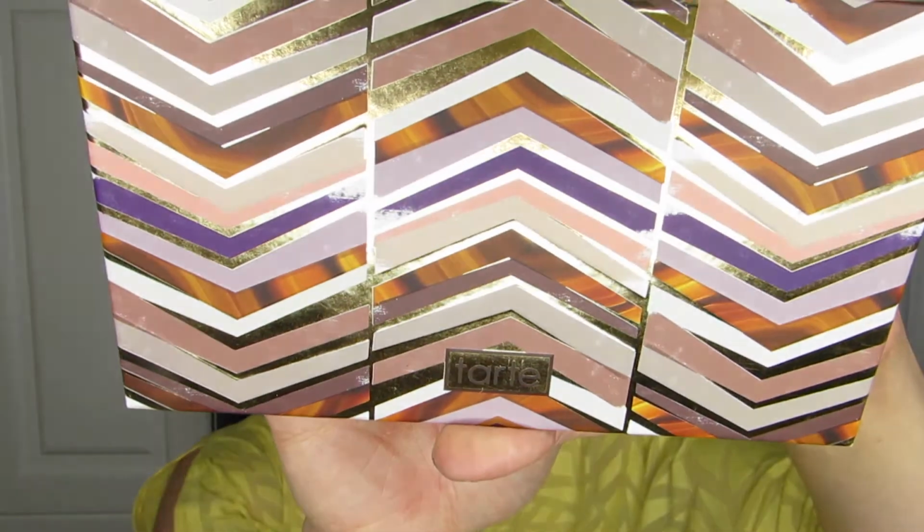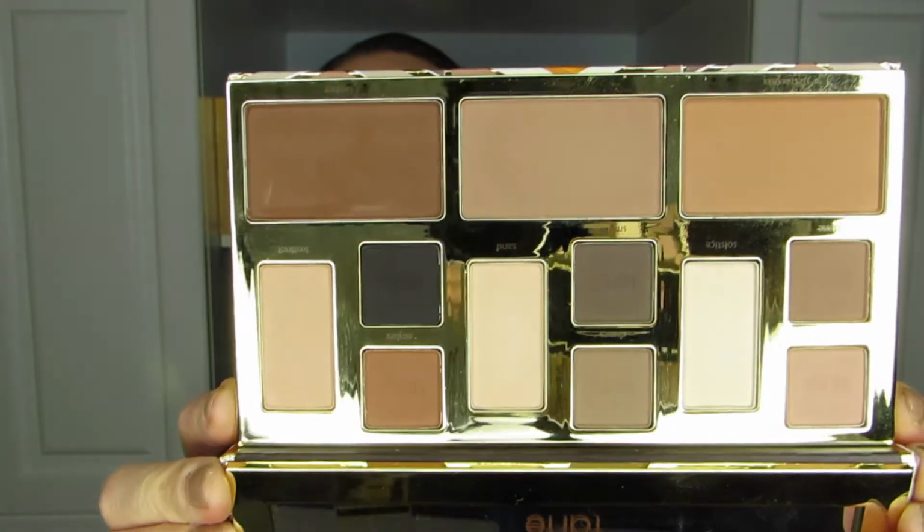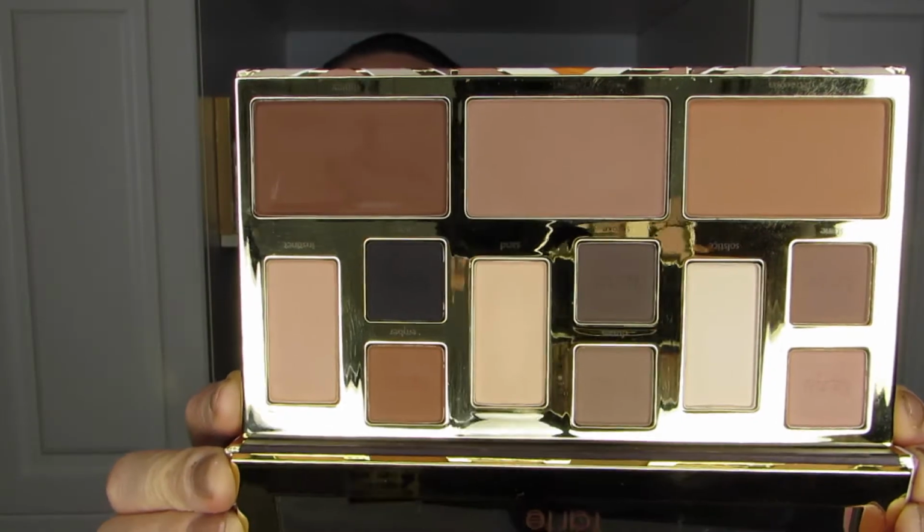Moving on to the last question, my no-fail palette. And my no-fail palette is definitely the Tarte Clay Play. Now I have the original, but you know what? I'm sure that it's just upside down here, but I don't want to blind you with the mirror. I'm sure that the revamped palette with the blush is just fine as well. These shades blend like a dream.